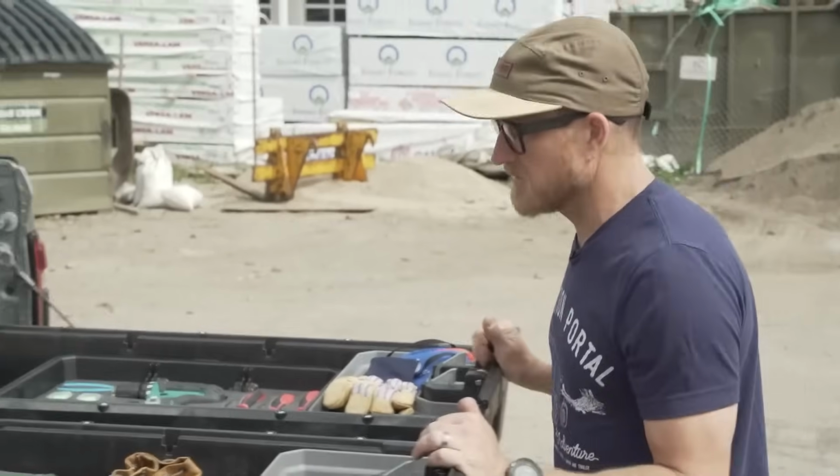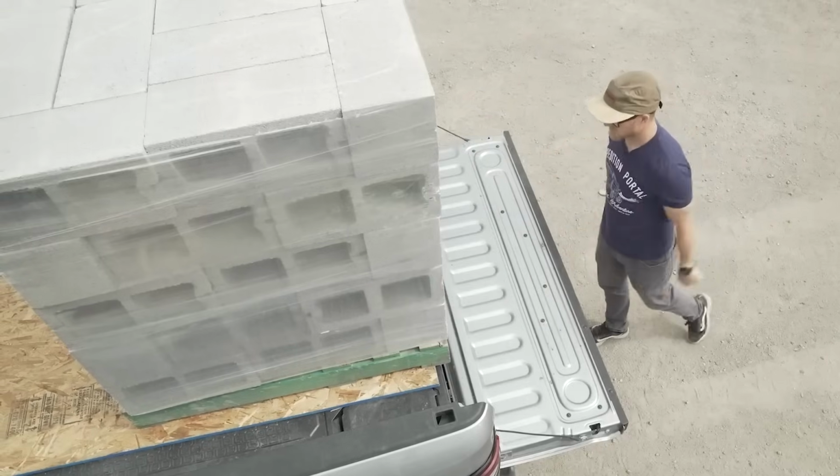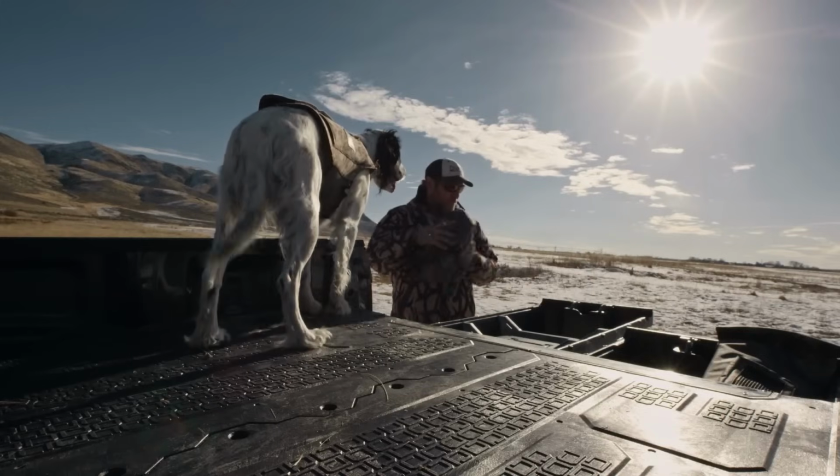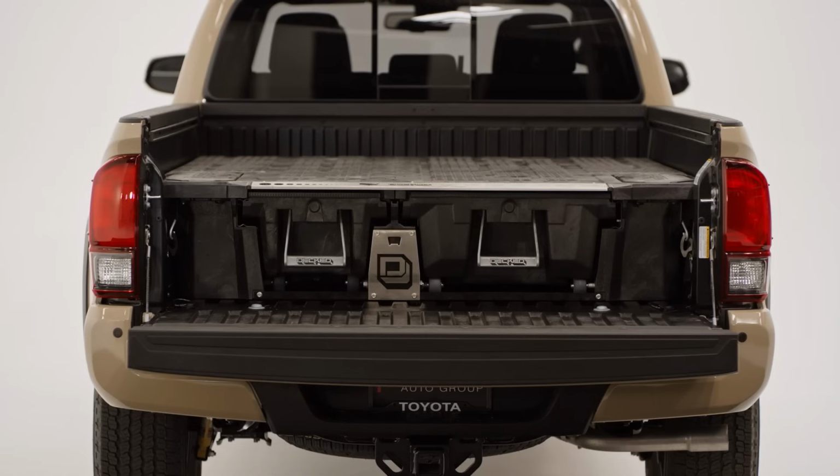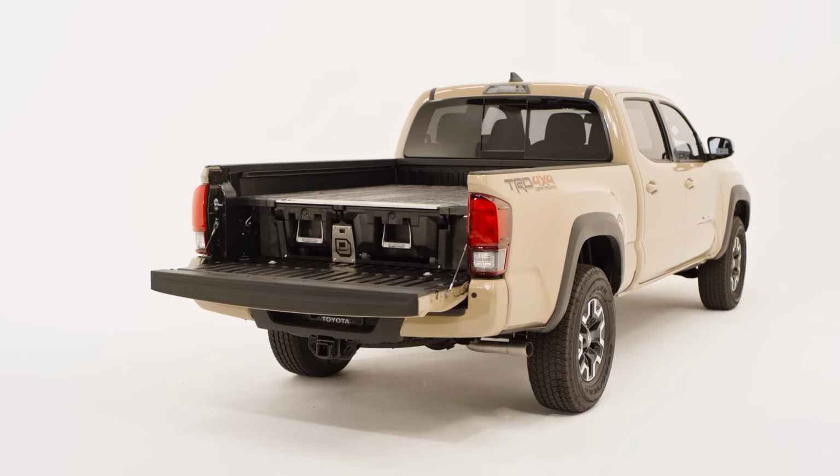It locks in using J-hooks and anchor points already in the truck. The two full-length drawers pull out easily and stay stable, even when loaded. When the tailgate is closed and locked, the drawers are secure. Optional keyed locks add an extra layer of protection.